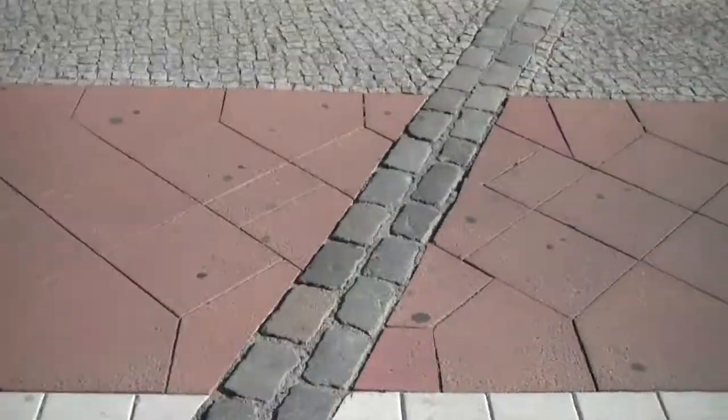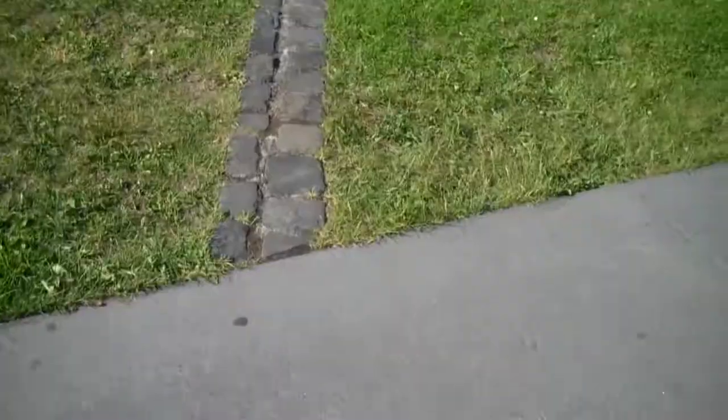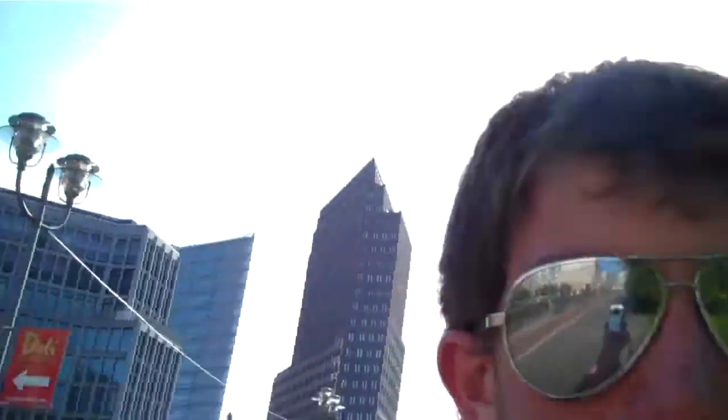Okay, this is just something I thought I would film. So this is double bricks going all the way. It goes through the street, it goes this way, it goes through the lawn all the way down. That shows where the Berlin Wall used to be, because the majority of it is down. If you're walking through the city, every so often you'll see where the perimeters were. It's kind of cool, so I just thought I'd show that.